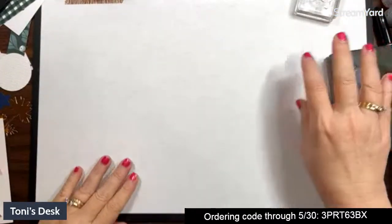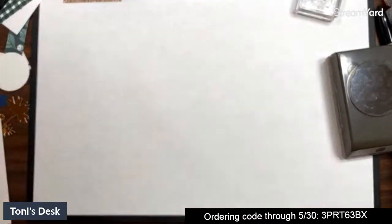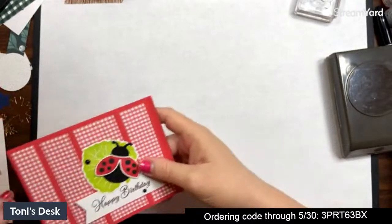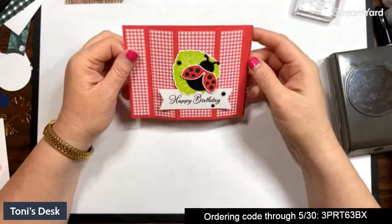So let's get into it. So let's go down here. Solo layout. All right. So bay window cards. I have seen these around for a while and I thought, oh, that looks like a lot of work, I don't want to figure that out. Well, that was just being lazy because they're really easy.